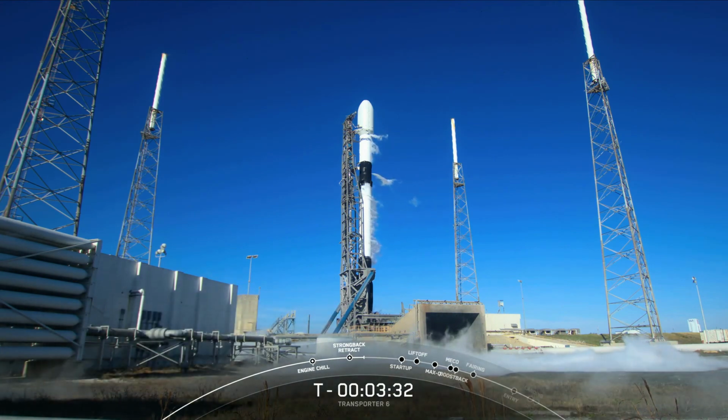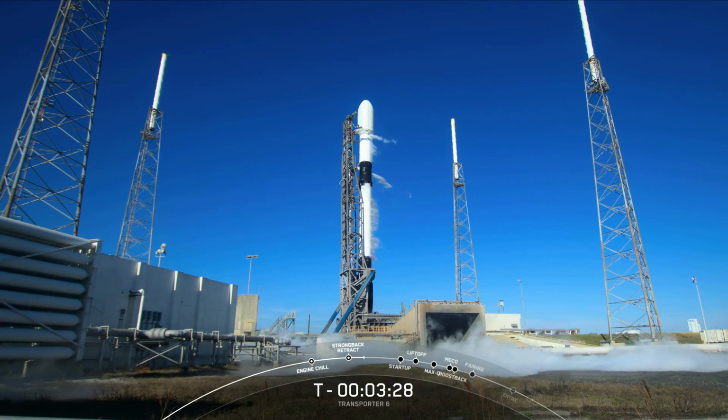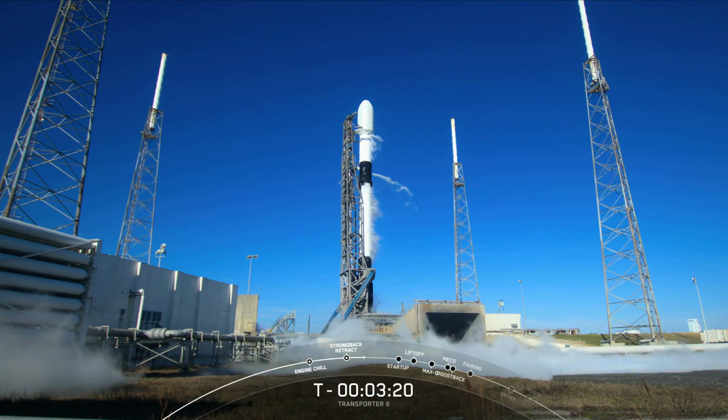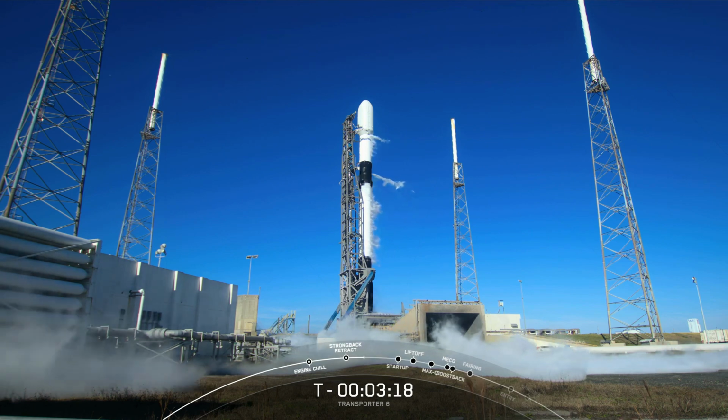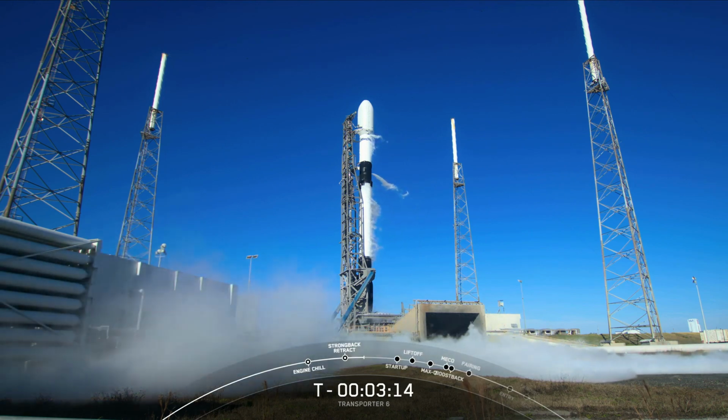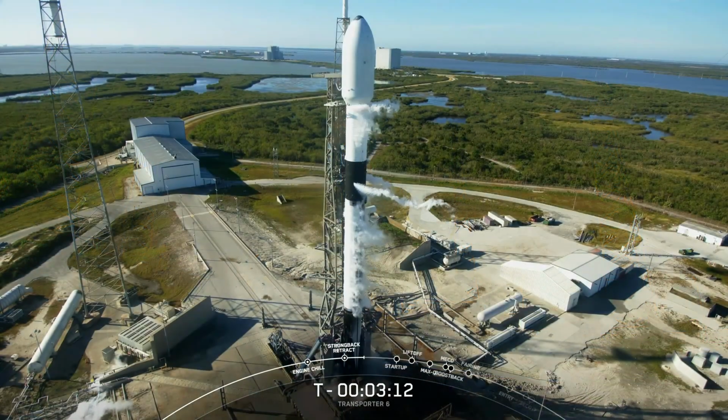Looks like an absolutely beautiful day in Florida. Based on the weather report, we're only tracking a 10% probability of violation. So that means that we have a 90% chance of go weather. But for whatever reason, if we were not to launch today, we do have another opportunity tomorrow at the same time.